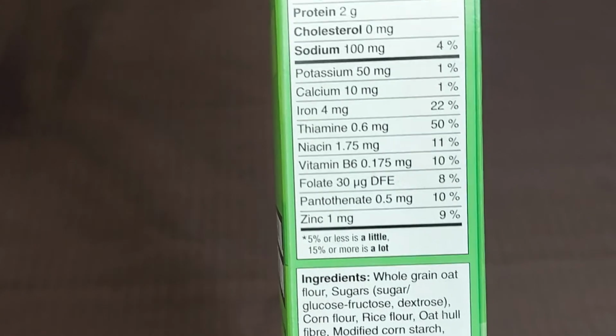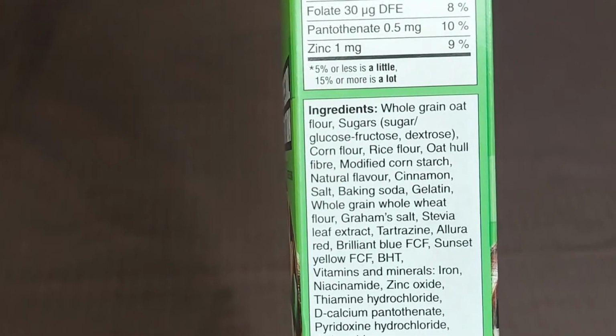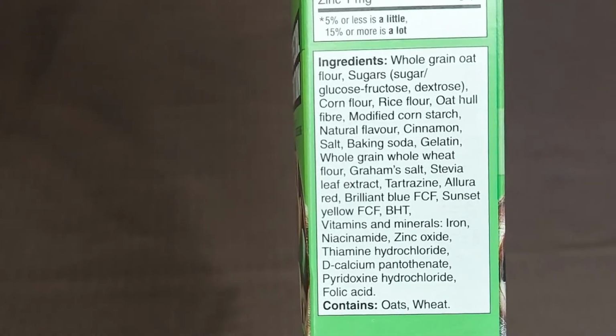8%, zinc 9%. Ingredients are whole grain, all flour, sugar, glucose, fructose, dextrose, corn flour, rice flour, oat whole fiber, modified cornstarch, natural flavor, cinnamon, salt, baking soda, gelatin. I'm looking here, okay, oh, graham salt. Oh, it has graham salt, stevia leaf extract, tartrazine. All right, so they're using stevia as a sweetener. Vitamins, minerals, all right. So it's a cereal that has oats and wheat. It shouldn't be that bad. It's got oats and wheat.